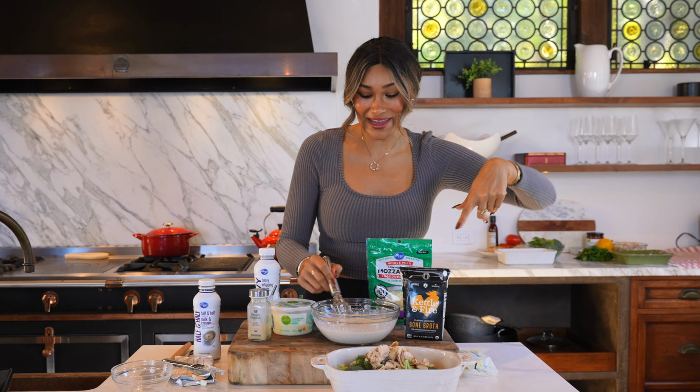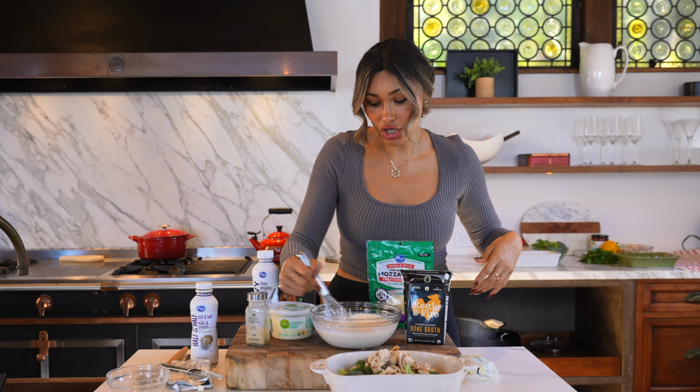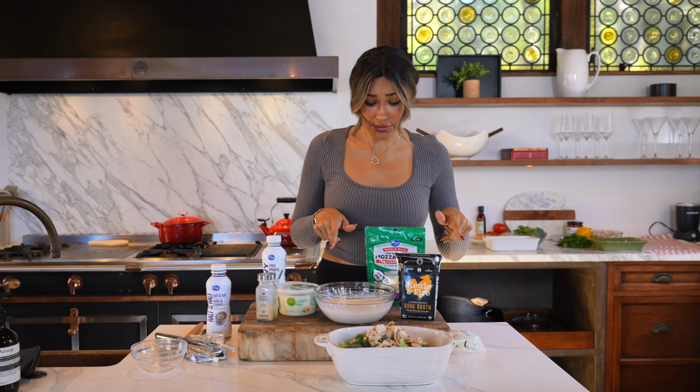Soup season is coming. So you can definitely make sure you're making these soups that are super nutrient dense for your family. And yeah, it's just great for your gut. So anyway, we have that in here now.